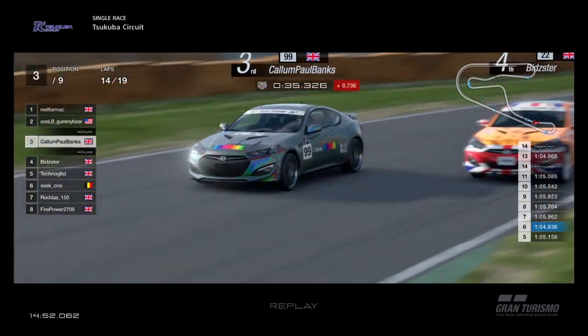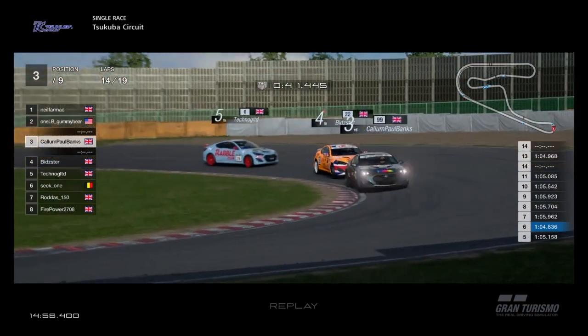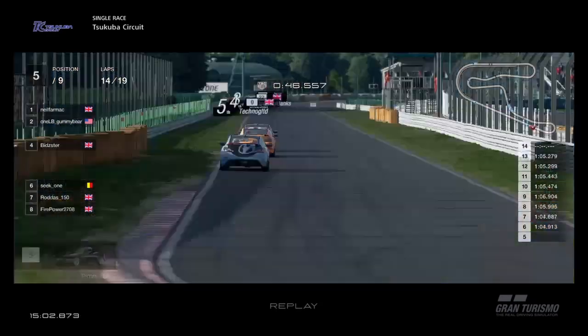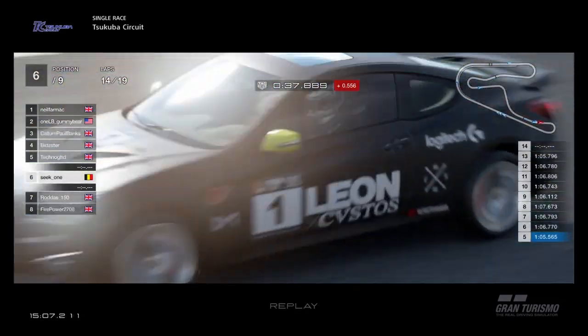But now Callum's on the inside for the hairpin. He might be able to get another cutback to the inside, which he is trying to do, but Callum knows Bidzster by now and doesn't leave him any room to do so, and those positions remain the same. And Seat 1, Rodders and Firepower are still in the same order as well.